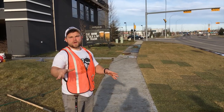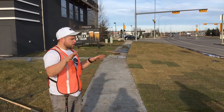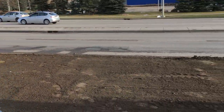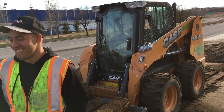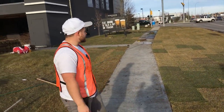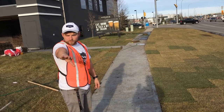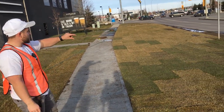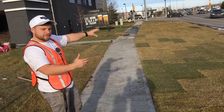Ladies and gentlemen, we're 2,500 square feet done, our 3,500 square foot job. We've been going since the crack of dawn. We got here at 8 a.m., started to bring in the loam right away, spread it with the skid steer, and we've been rolling the dirt ever since then. So as you can see here, we're almost done. We got a bit more dirt to pile through. We got to do the sides of the boulevard. We overwatered it a little bit, so we got to scoop out that water.